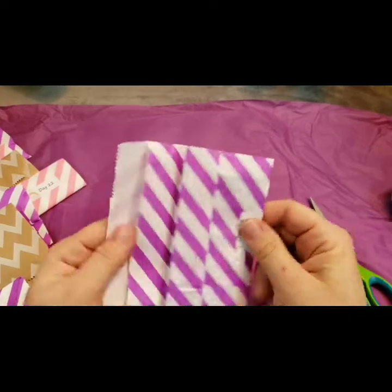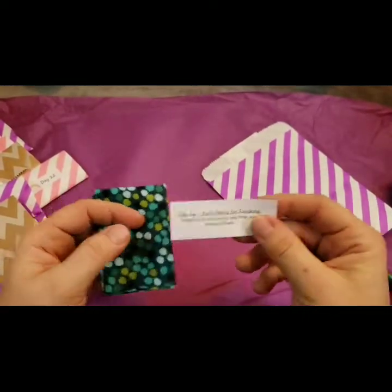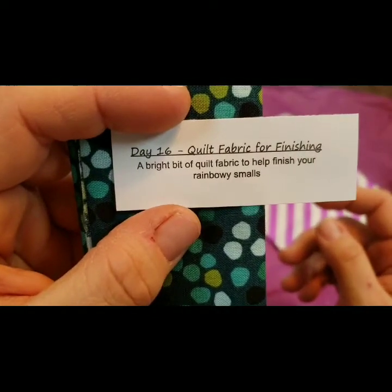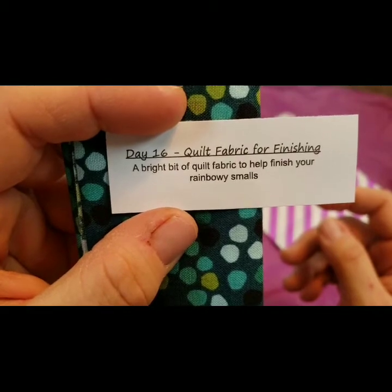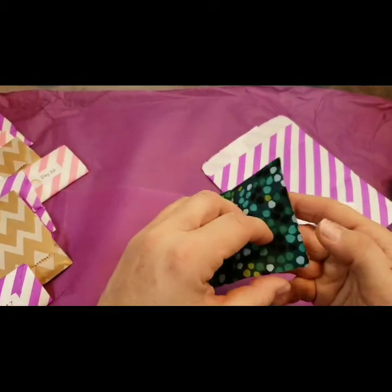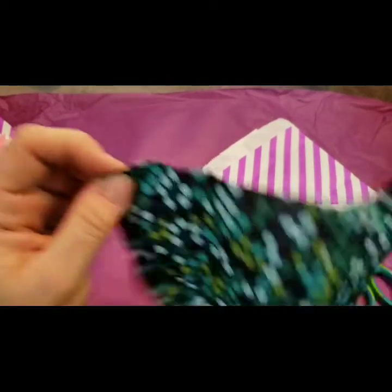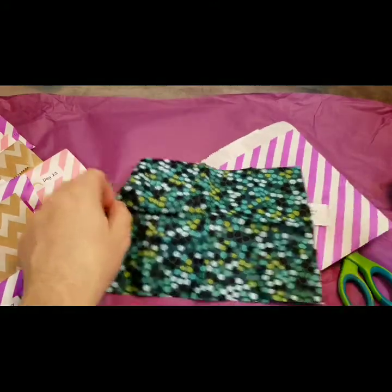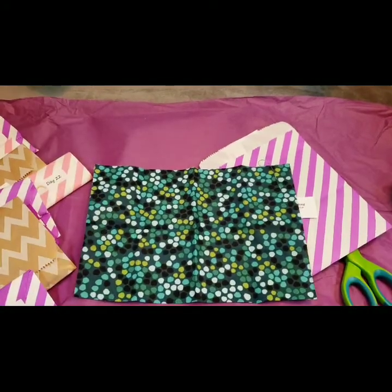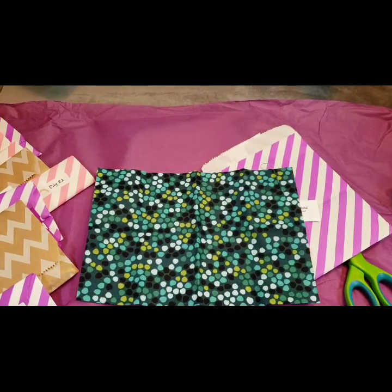Day 16. Another piece of quilting fabric. A bright bit of quilt fabric to help finish your rainbowy smalls. Here's the thing, alright? I don't see how this relates in any way to unicorns or rainbows. This is a green pebbly ground. I don't get it.